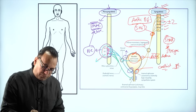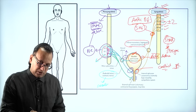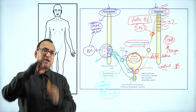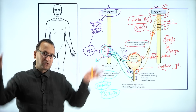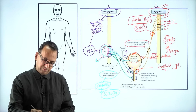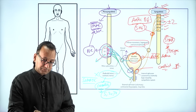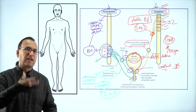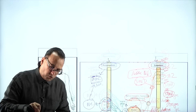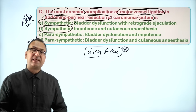Now S2, 3, 4 is also the root value of the pudendal nerve, a somatic nerve, because the examiner has given us sensation. So sensations of the perineum, because the perineum is S2, 3, 4. Around the urethra, vagina, anal canal, S4, then S3, S2. Saddle shape anesthesia, because you are blocking the pudendal nerve. Sensation is somatic. Mostly, not necessarily. There can be visceral sensations also. This is the overview.